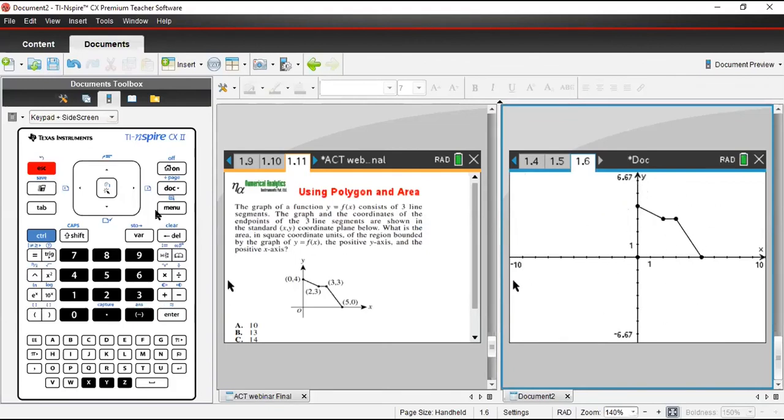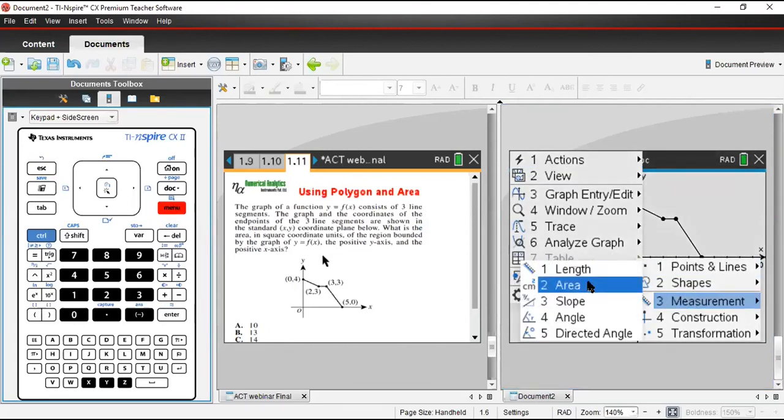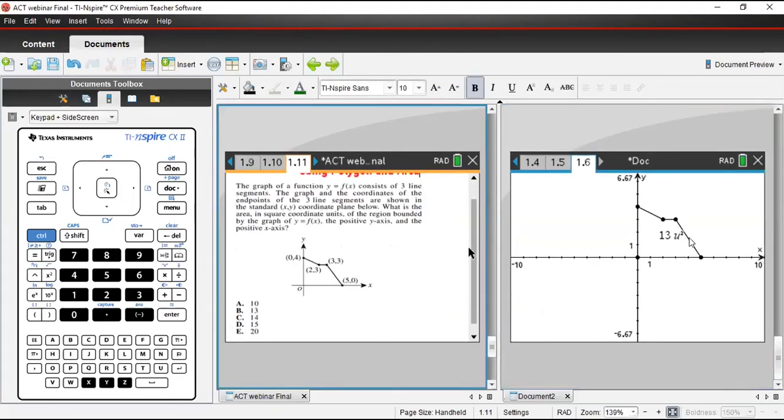Now to find the area of this polygon, we'll go to menu, geometry, measurement, and find the area of the polygon. If you go anywhere on the perimeter of the polygon, the mouse will change to a hand. When it changes to a hand, just click on that and then click again, and it will give you the area of that particular polygon. So now we are getting 13 square units, so B option is our correct option.